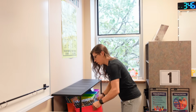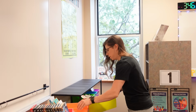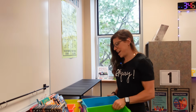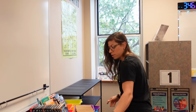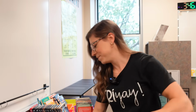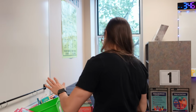Let's put layer 2 right here. Maybe if I can fit it all. Ooh, we gotta wipe stuff down while we're at it because it is dusty. No! Okay, well, that landed in the trash can. Love that for me. Okay. Oh boy. Okay, leave that there.